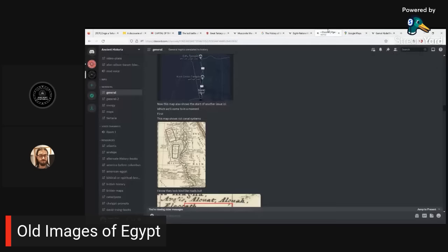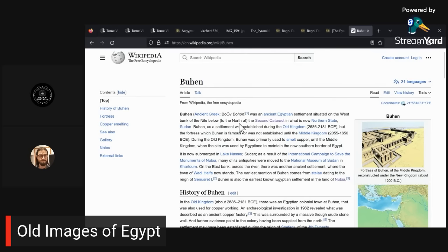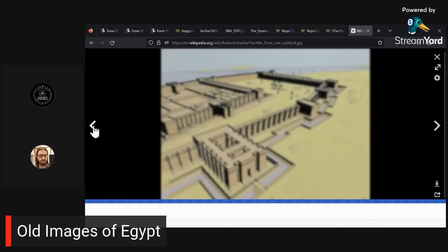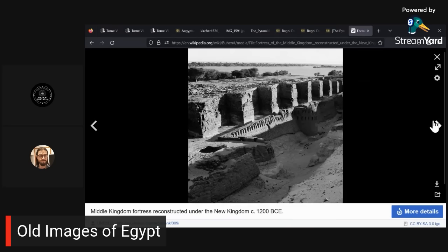Well, I don't know if it is it, but there's a fortress called Buhen, which is now submerged under Lake Nasser. I'll show us. It's north of the second cataract, so it might be too far south, but this is a fortress submerged under the lake. Wow. Yeah, it's an Egyptian 2,000-year-old fortress submerged under Lake Nasser. That's incredible. Let's see if any more of it is complete. Look at that.